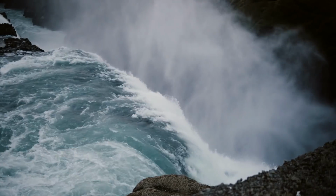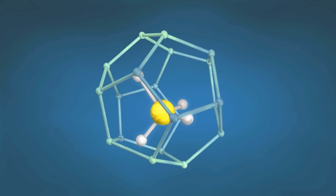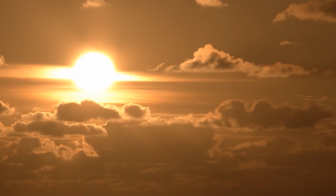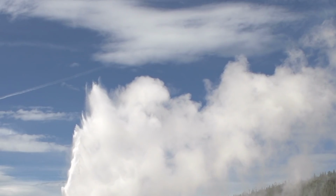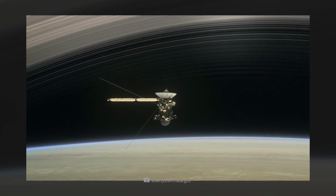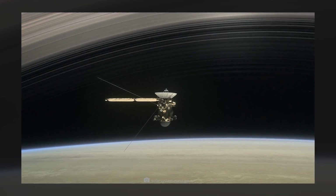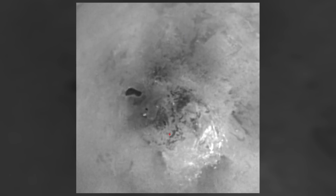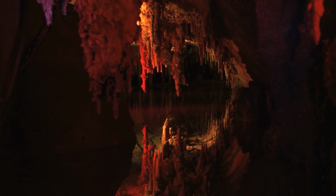Just like the water on Earth, the methane on Titan is subject to a constant cycle, as a result of which the chemical compounds evaporate, rise into the atmosphere, and then rain down again on the outside of the moon. The gigantic subterranean ocean. The successful Cassini-Huygens mission not only helped scientists to better understand the surface structures of Titan, but also to gain an authentic impression of the nature of the moon's interior.